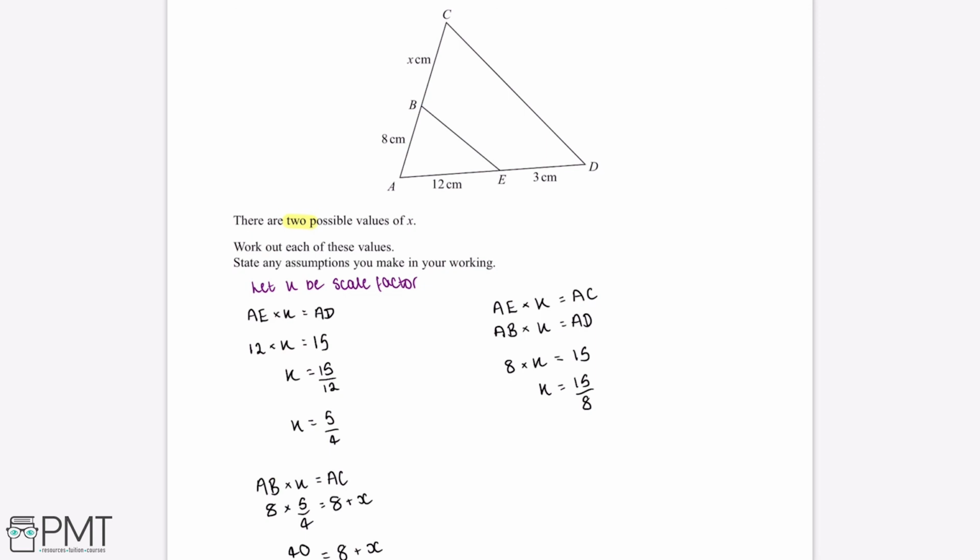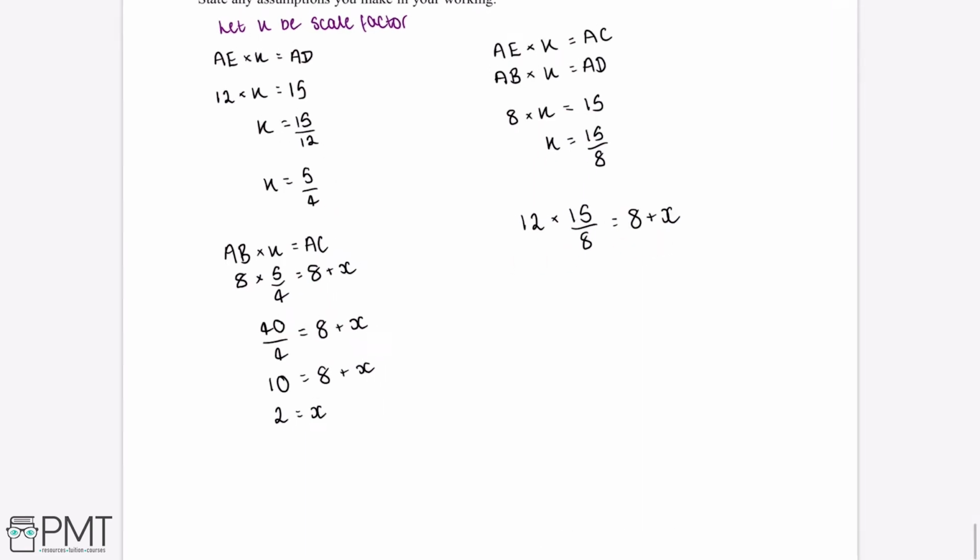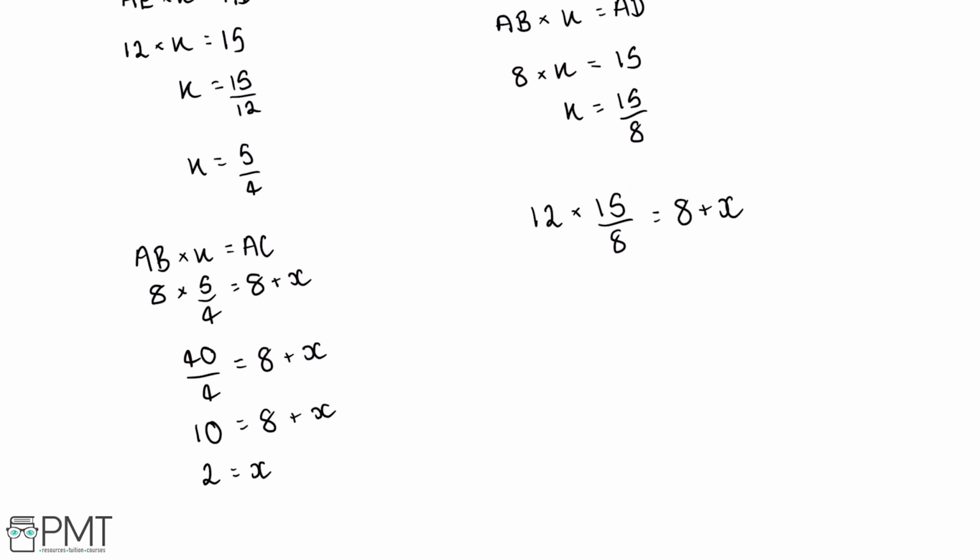Now in order to work out our second value for x, we can substitute our value of k into this first equation we formed here. Side AE is equal to 12. Our value for k is equal to 15 over 8. And our value for AC is equal to 8 plus x. Again, we're going to want to rearrange this equation to make x the subject. So 12 multiplied by 15 divided by 8 is the same as writing 12 multiplied by 15 all over 8. So 12 multiplied by 15 is 180.